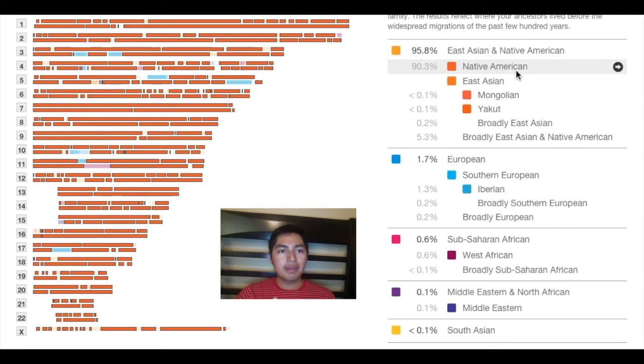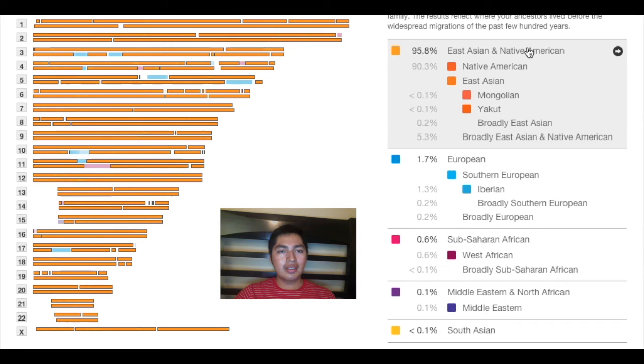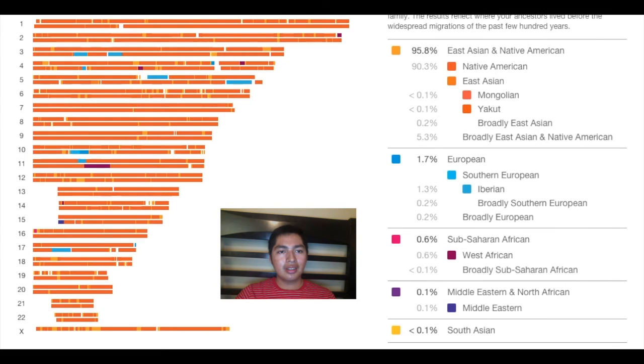My cousin has Native American all over his painting because that's how it is. You know, we're full Native American, and that is it. So as you can see, there is some European, some Sub-Saharan African, but I think that's noise. But I might be wrong. You know, we're dealing with DNA. DNA is always right. It's not that it's always right, but it's there.